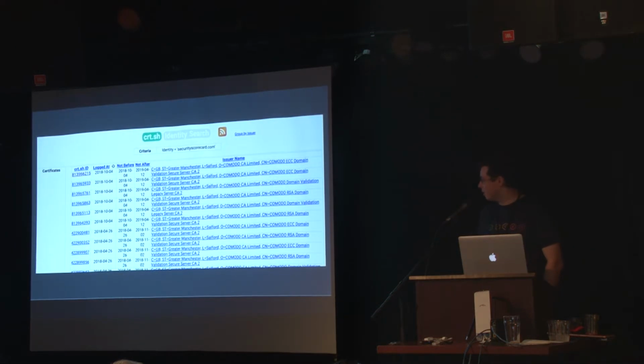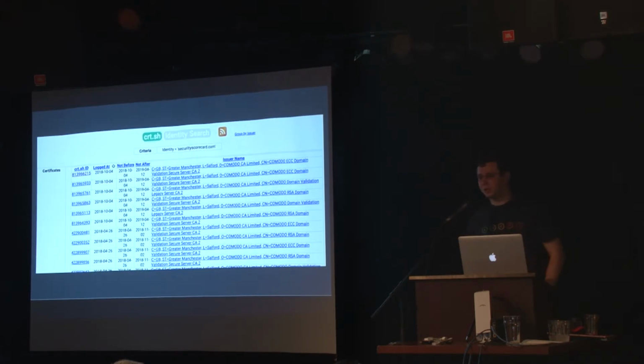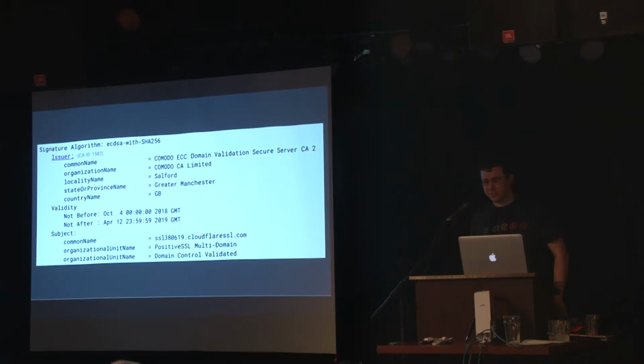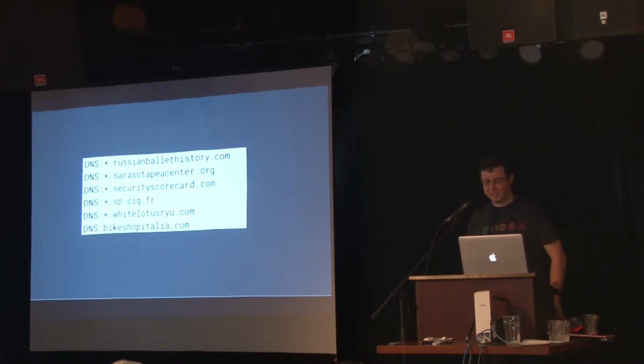So I can type in securityscorecard.com and I get a list of certificates that have been issued for us, logged in chronological order. It seems here that recently we had a bunch of certificates issued. So I can go through and actually look at some of the information here. These are Cloudflare SSLs because SecurityScorecard happens to be using Cloudflare and another association of companies. Cloudflare issues certificates with a lot of SANs, and there we are nestled between Russian ballet history and Bike Shop Italia.